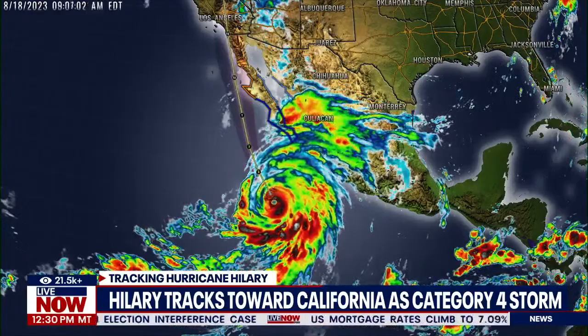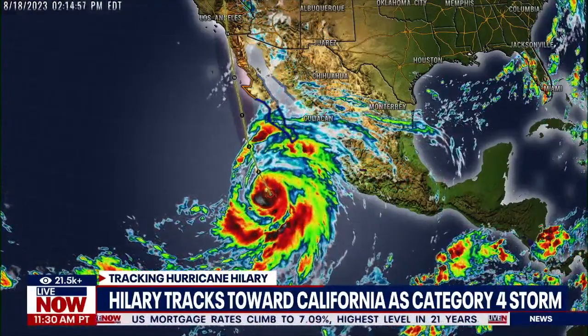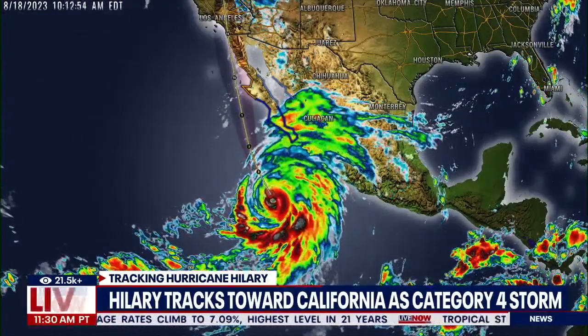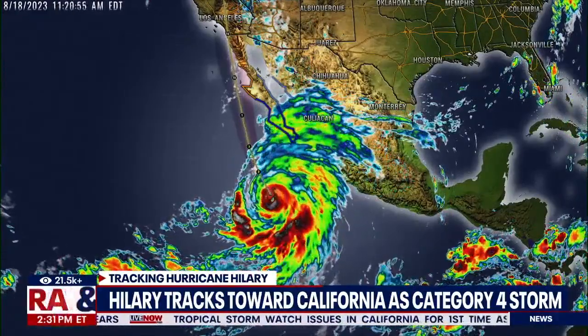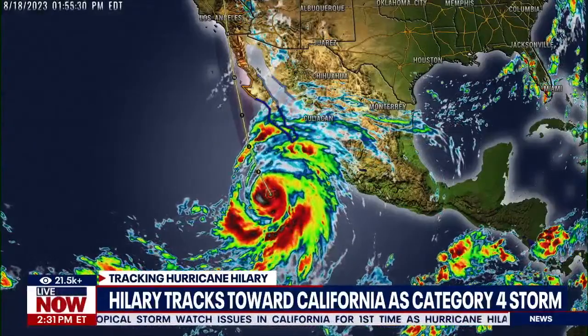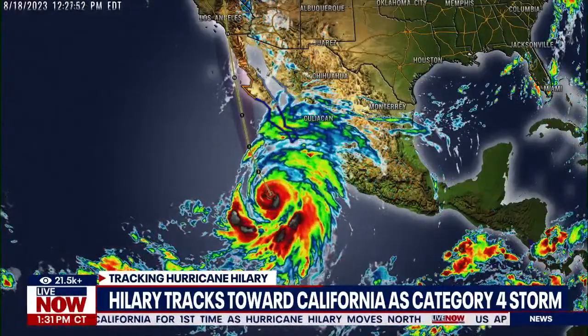The already powerful storm continues to intensify in the Pacific, strengthening from a tropical storm to a Category 4 hurricane in less than 48 hours. Forecasters expect the storm could become a Category 5, which, by the way, is the highest classification for a hurricane, showing the power of this very large storm.